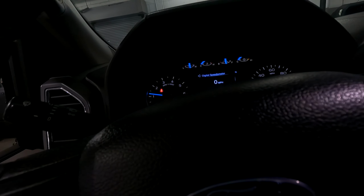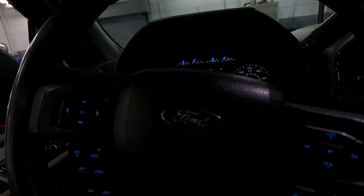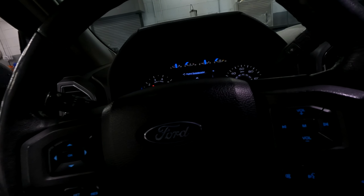Okay, it is off. It'll probably take a little while because it does have to run the cycle and reset the code in order for it to go away. So I'm just going to leave it running for a little bit and see if that comes back. It'll come back basically once it reaches operating temperatures, what happened to me last time. So we'll go from there.